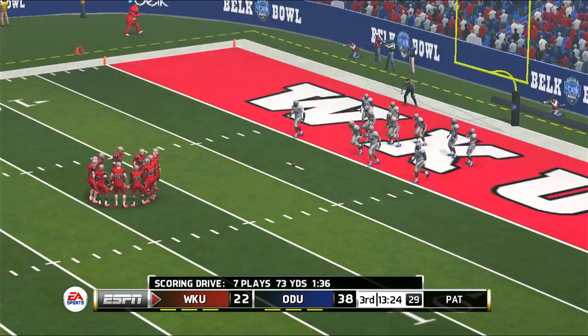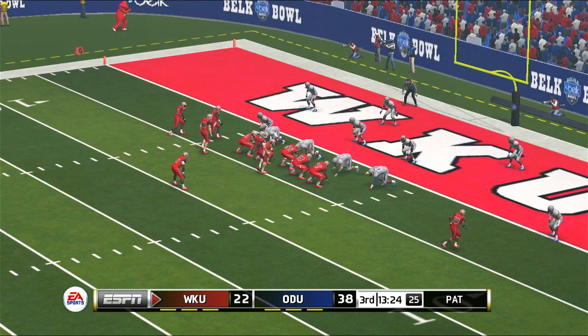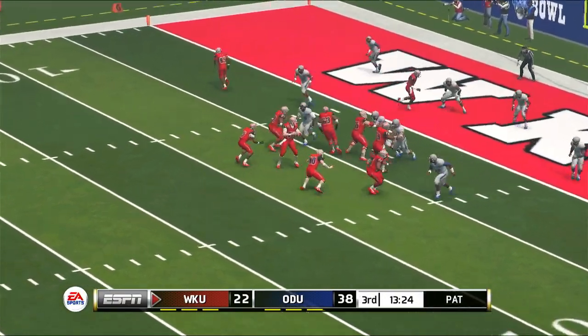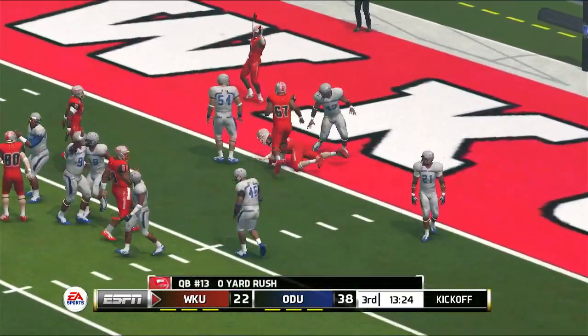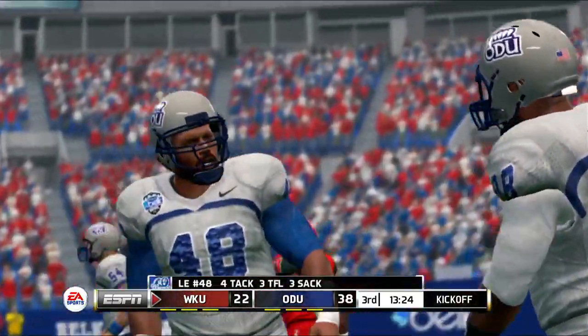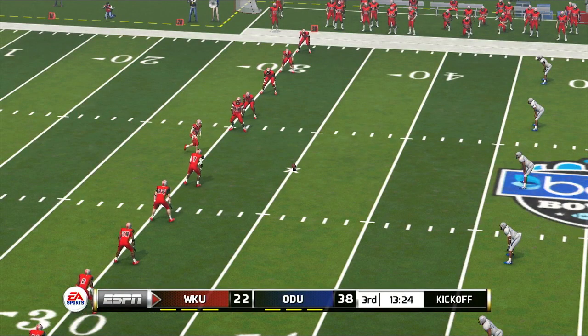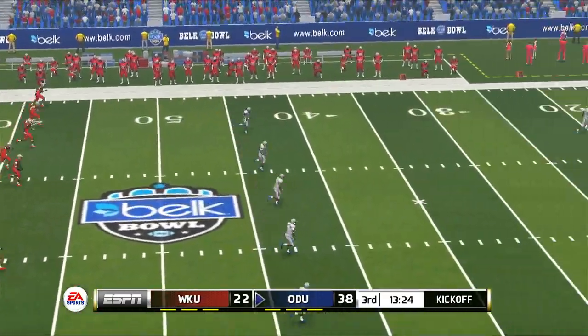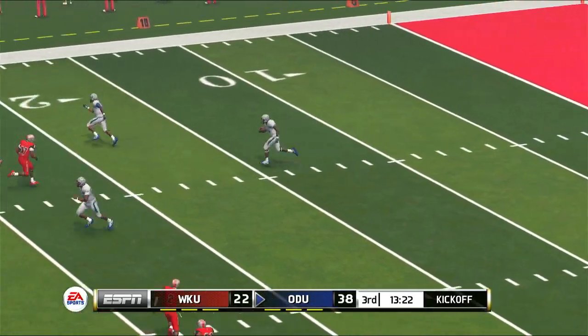And they're looking to get 2 points here. Tries to buy some time. They don't get it. A 7-play, 73-yard drive, and they'll come away with 6 points after failing on the 2-point conversion. Brad, I thought the offense did a really nice job of mixing up the play calling on that drive. I thought the defense was on its heels most of the drive because of the versatility of the offense.